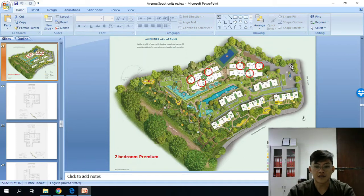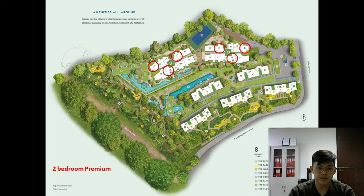Everyone, it's another episode of unit selection once again for Avenue South residents. Okay, so today I'll be going through with you the two-bedroom premium.